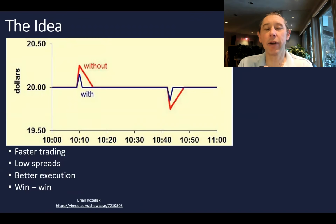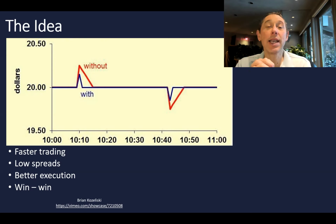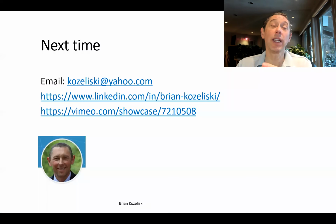Now, the basic idea here is that with these players, the trading is faster, there's better liquidity, spreads are lower, and execution's better. So if you look at this chart, you can see that the bid-ask spread gets lower and the trade happens faster, and the idea is it's supposed to be a win-win for everybody. So investors, high-frequency traders, exchanges, the market, everybody wins. Now, of course, that's not the whole story.